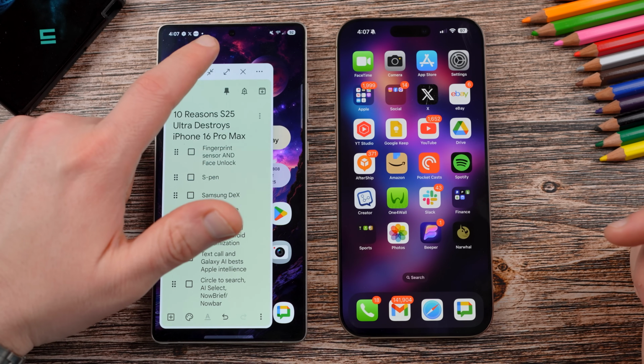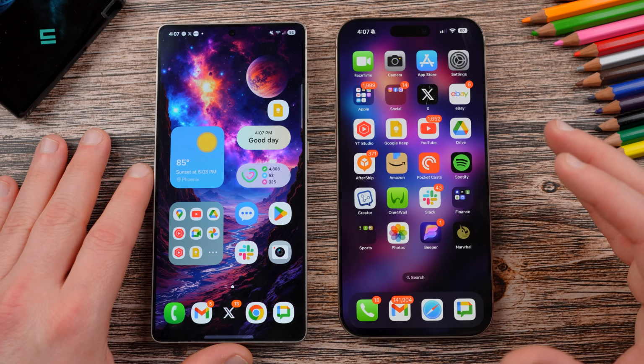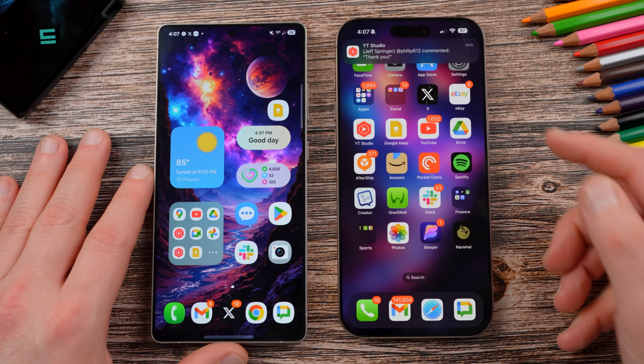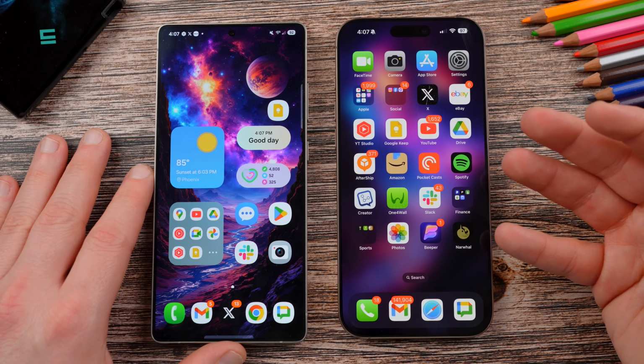The next thing is what I just mentioned, fingerprint sensor and face unlock versus Face ID. I have absolutely no idea why Apple will not put a fingerprint sensor on the iPhone. They could put it in the display, they could put it in the power button. I don't really care. They could put it on the back for all I care, but we should have Face ID and a fingerprint sensor.